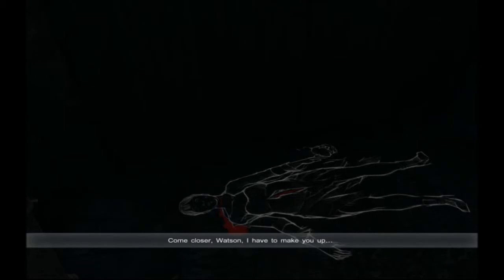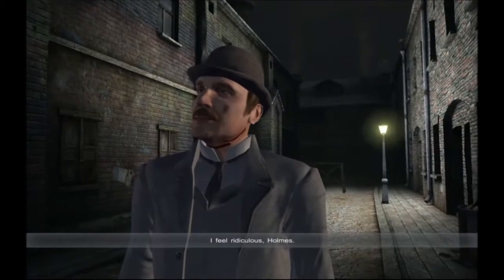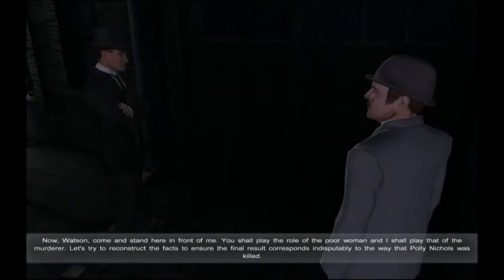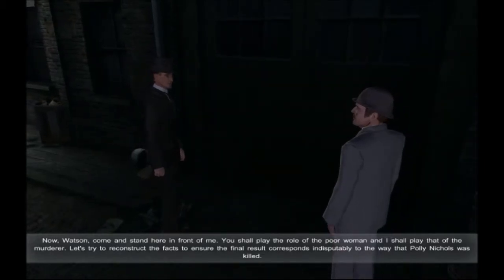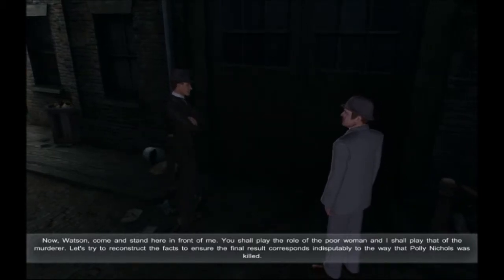No signs of blood. Well, Watson, we have found all of the possible clues, I think. We will now attempt to recreate the scene of the murder. Come closer, Watson. I have to make you up. You are joking, Holmes? I feel ridiculous, Holmes. Now, Watson, come and stand here in front of me. You shall play the role of the poor woman and I shall play that of the murderer. Let's try to reconstruct the facts to ensure the final result corresponds indisputably to the way that Polly Nichols was killed.